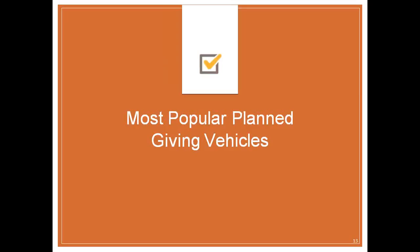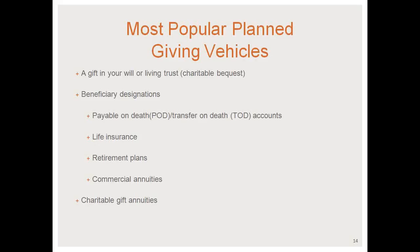So let's go on to the most popular planned giving vehicles out there today. These include a gift in your will or a living trust, which is known as a charitable bequest. We will also be going over beneficiary designations, and the most popular ones are payable-on-death or transfer-on-death accounts, life insurance, retirement plans, and commercial annuities. And then we'll be rounding out this program with charitable gift annuities. Some experts say that the average U.S. charitable bequest is worth approximately $32,000. So for those of you who are just launching your program, who are non-existent, you want to at least focus on bequest giving. There's an enormous untapped potential here. 42% of Americans have wills, but only 9% have included charities in those wills. So there is a great percentage for you to tap.